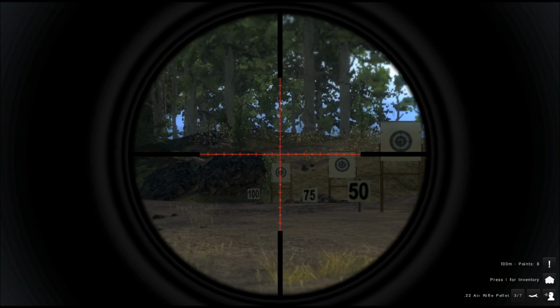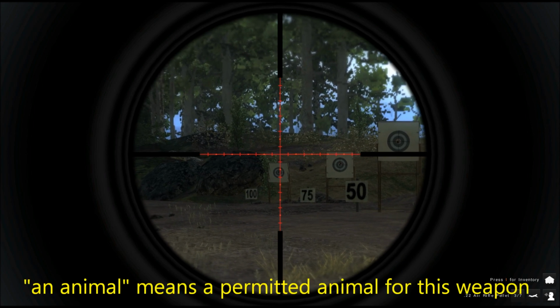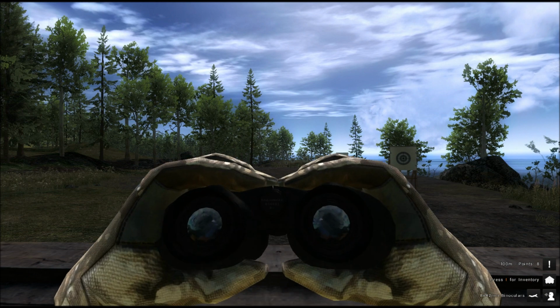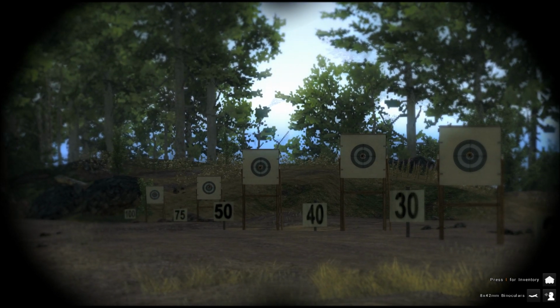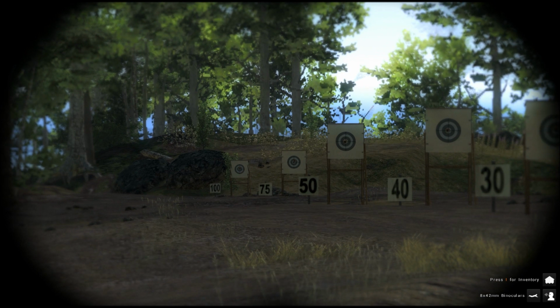And I'm pretty good on the target. If I can hit an animal in the head or the neck, it'll die even from this distance. If I only hit the body, it'll survive. 30 meters, 40 meters, go for the middle of the reticle. 50 meters, start correcting all the way to 100 meters.